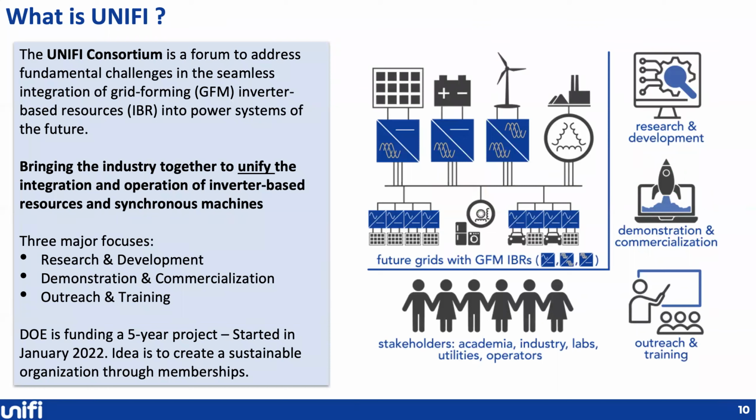So the UNIFI Consortium is this forum to address the fundamental challenges of integrating grid forming inverter technologies into power systems. We're trying to unify the integration of inverter-based resources and synchronous machines. We have a wide variety of topical areas that we've been working on, including research and development, demonstration and commercialization, and outreach and training. And this project was started last January, funded by the Department of Energy Solar Energy Technology Office and Wind Energy Technology Office as a way to bring the industry together to create a sustainable future in this area.